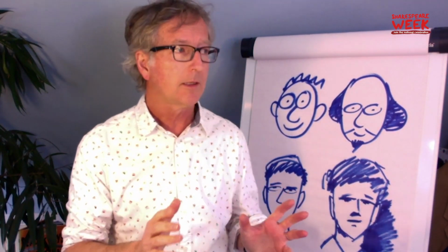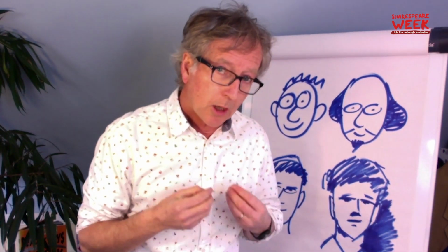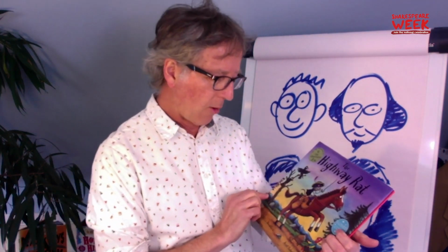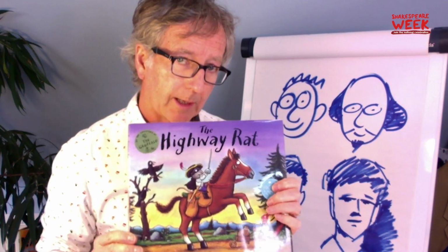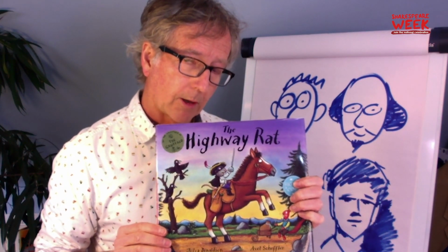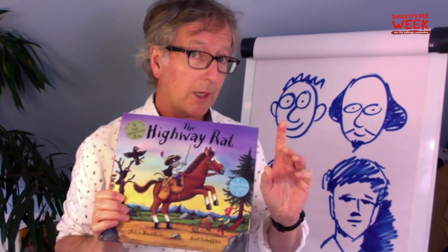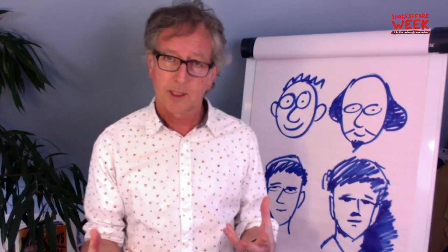Some of the finest and most successful illustrators in the world don't draw realistically. I mean, look at the incomparable Axel Scheffler's work. You know, it's not a realistic picture of a horse or a rat. I'm fairly sure rats aren't 4 foot tall, wearing clothes and carrying weapons. At least I hope not. But isn't it wonderful? Isn't it a superb drawing? It's not a realistic drawing. I say, don't be too hard on yourself if your horse doesn't look like a horse.